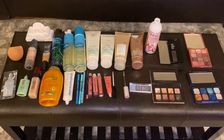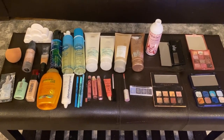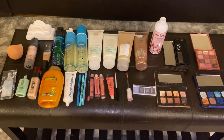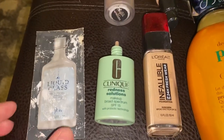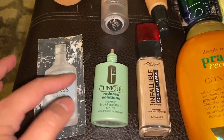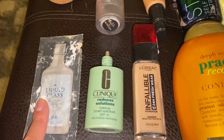This is what we got at the Ulta dumpster. We got quite a lot of stuff from that box that looked like nothing, or the box that actually looked like trash. So let's dive right into it and see what we got. So we got a liquid glass smoothing shampoo. This was actually brand new and perfectly fine, but upon cleaning it, the outside started deteriorating. So it looks pretty bad now, but it is just fine.